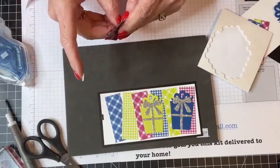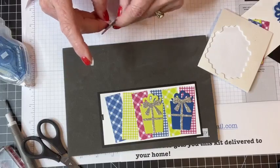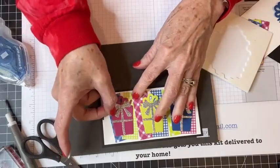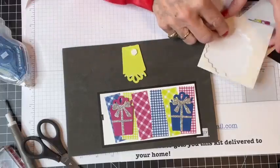All right, so I'm going to pop each of these presents up right here. The lemon lime one.